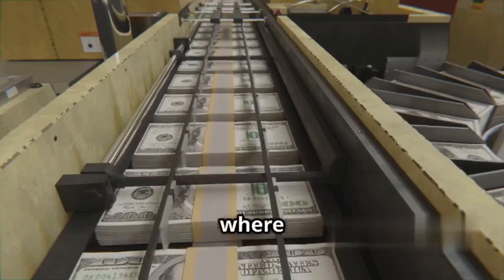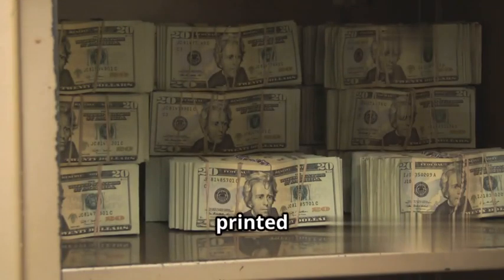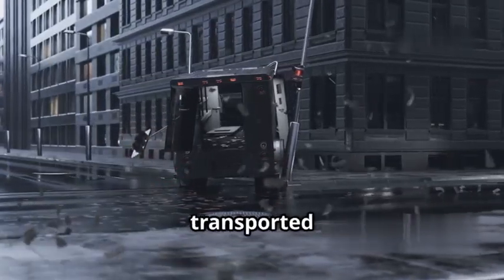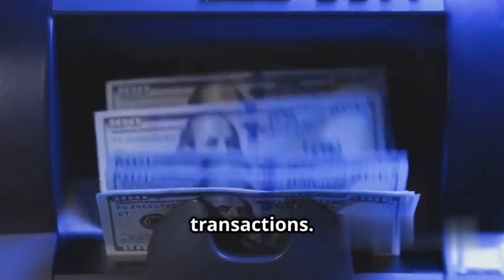Now that the money is printed, where does it go? Well, it doesn't just magically appear in your wallet. Freshly printed banknotes are stored in high-security vaults at the central bank. From there, they are carefully transported to commercial banks, which distribute them through ATMs and bank transactions.